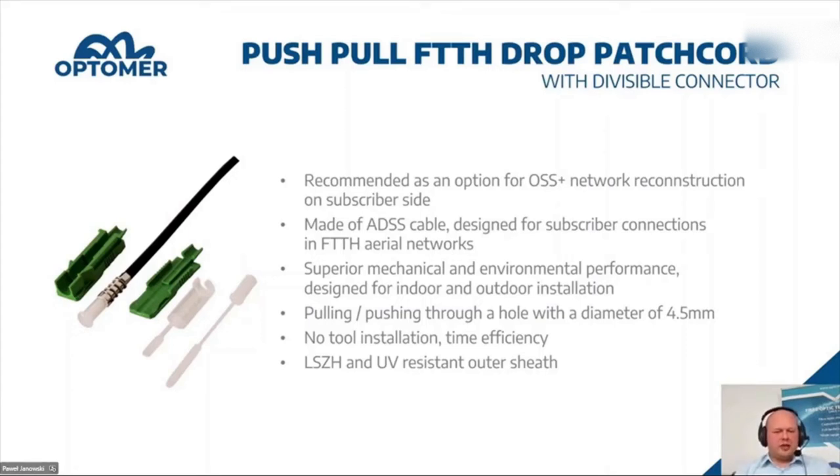Because this product has a divisible connector, you can resign from any splicing. You don't need any special machines for splicing, just pushing through a hole with a diameter of 4.5 mm or bigger.